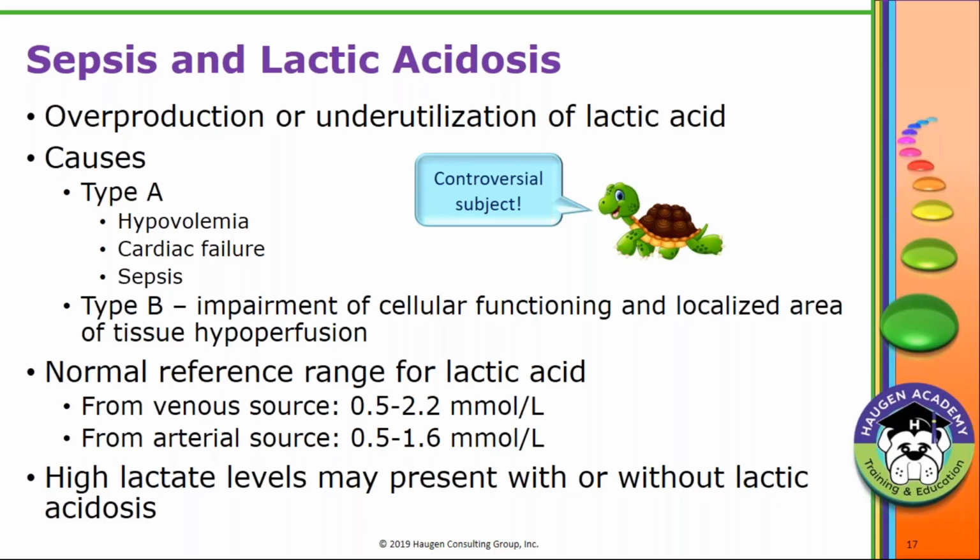It can also, though, be caused by hypovolemia, cardiac failure. It can be caused by sepsis. It can be a symptom of something like respiratory failure. It can be a symptom of chronic kidney failure. There are so many potential causes of lactic acidosis. So there is a normal reference range for lactic acid that I included here, and I Googled that so you could kind of see what it is, because remember, some of those sepsis criteria and some of the core measure stuff focus on the values for lactic acid.